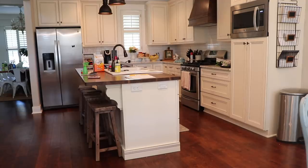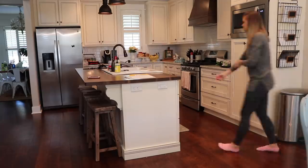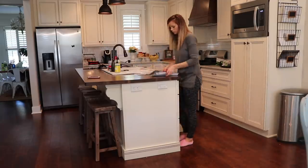So that's what I'm going to do. I'm going to put all of our papers, all of our baseball stuff, all that good stuff where it actually should go, and then I'll start cleaning the kitchen.